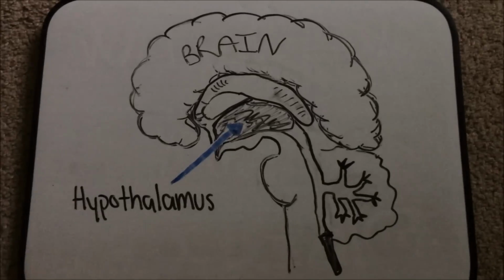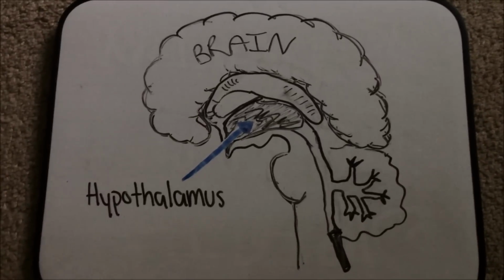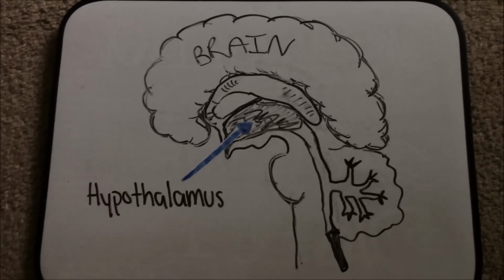So what's up next? The hypothalamus? Yeah, the hypothalamus is right above the pituitary gland. It produces 2 hormones, oxytocin and antidiuretic hormone. Oxytocin is important in labor and breastfeeding, whereas antidiuretic hormone inhibits urine production by promoting urine reabsorption by the kidneys.